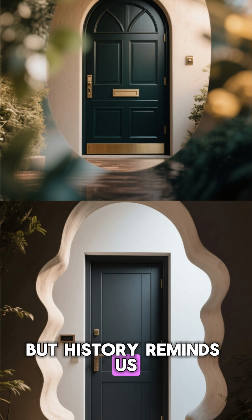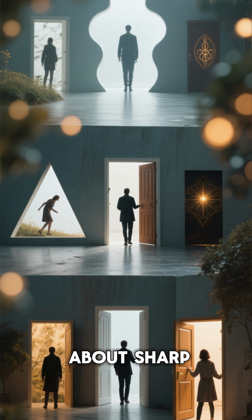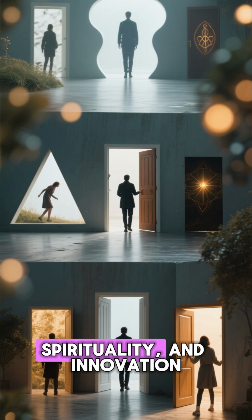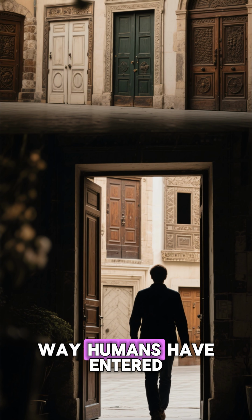But history reminds us that doors weren't always rectangular. They were once circular, arched, or even animal skin flaps, shaped by necessity and culture. The first entry wasn't about sharp angles, it was about survival, spirituality, and innovation. So next time you walk through your rectangular door, remember, it's not the only way humans have entered their world, it's just the shape that history decided to keep.